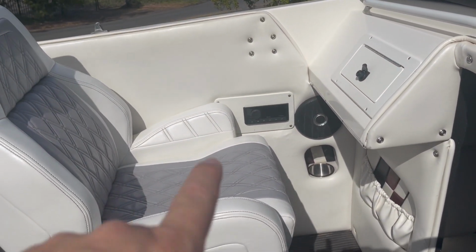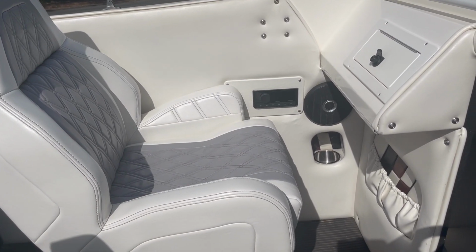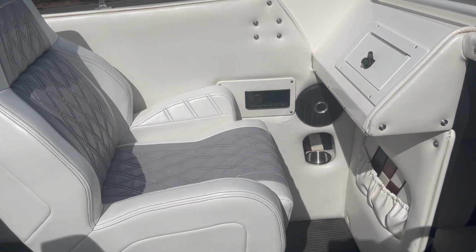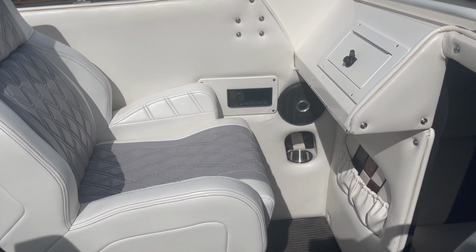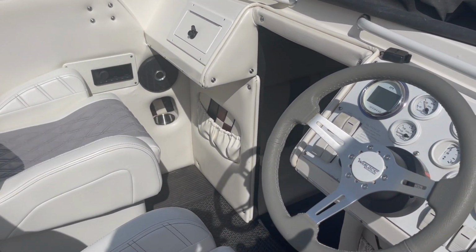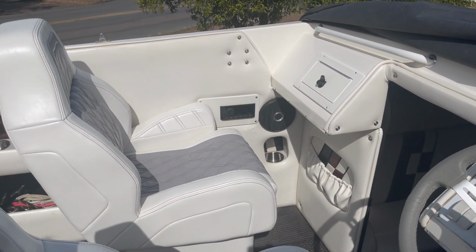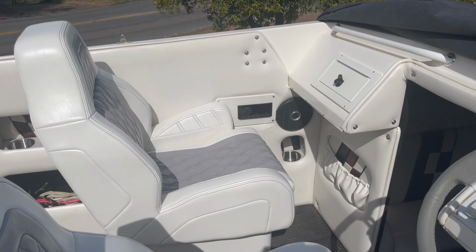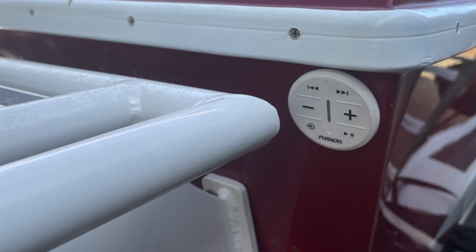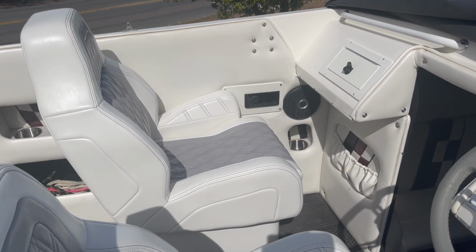And we've got our Garmin Fusion now running everything. We took the old Alpine out. This has given us a lot more room. It's much more compact and out of the way. And with the Bluetooth, we can now control the stereo throughout the whole boat, at the helm, in the passenger seat, and I'll even show you in a moment. We even have one on the very back of the transom, which is super cool. So you can be swimming, chilling, and adjust that sound right there, or change your song.